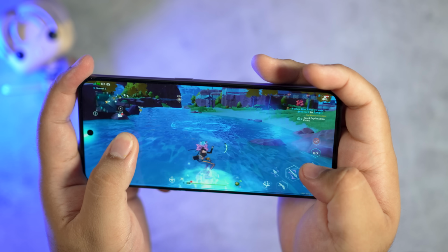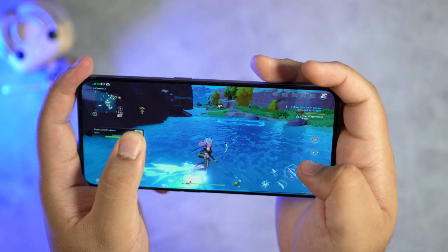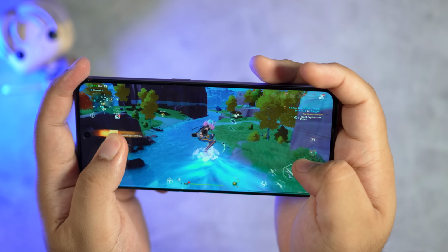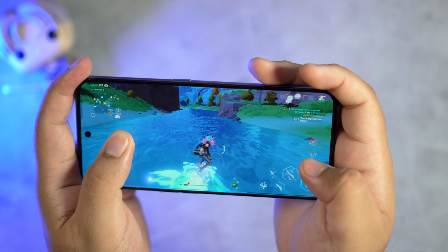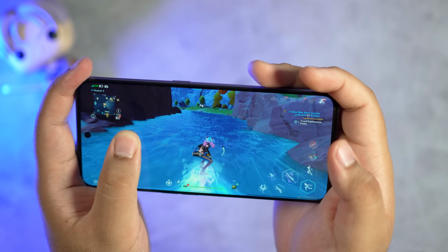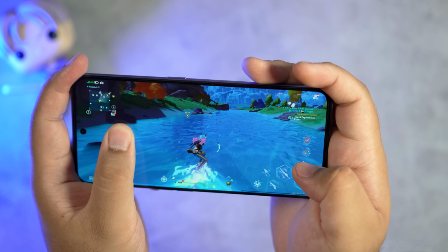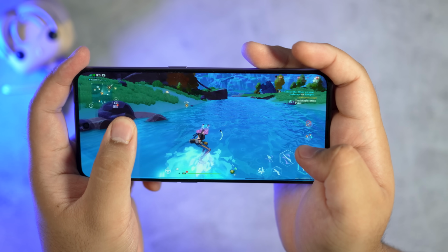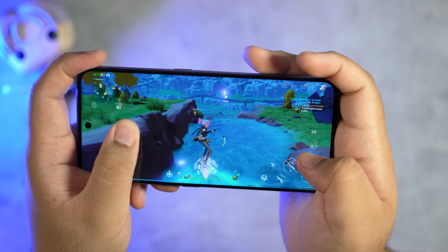Meron tong 6.74-inch na AMOLED display with 144Hz refresh rate, and napaganda po talaga nito. Yung kulay niya, pang flagship level yung datingan. Black is truly black, infinite contrast, and all the jazz pagdating sa isang AMOLED display. And also, meron nitong HDR10+. So, andyan po yung option na manood in HDR quality.